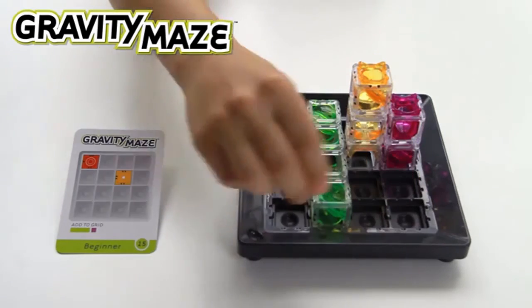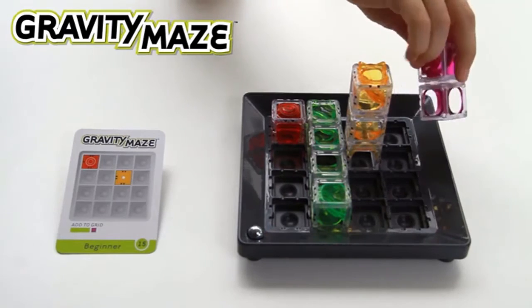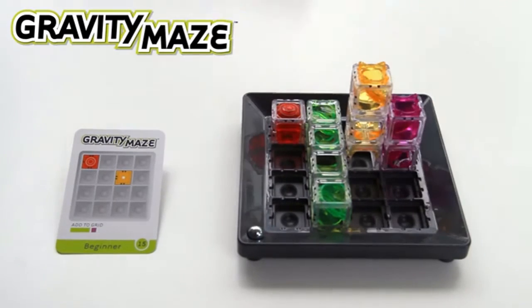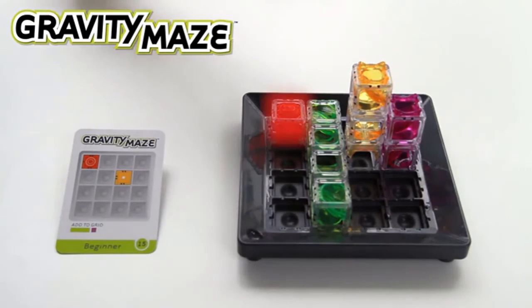Be careful! Each tower color has a unique arrangement of ramps and bridges, and your maze may not have the clear path that you think. When the marble reaches the target tower, you win!